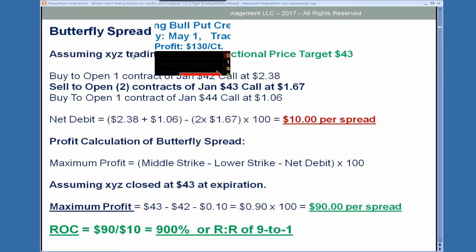So for example, XYZ is trading at $45, and we're looking for a price target down to 43. I always incorporate Fibonacci levels for price targets. So we came up with a price target of 43 based on Fibonacci. We're looking for a move down to $43, and these can be very short duration trades, very small moves, and still make really big returns on your at risk.